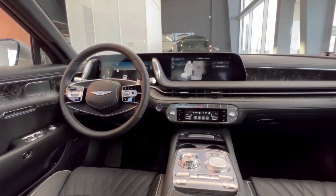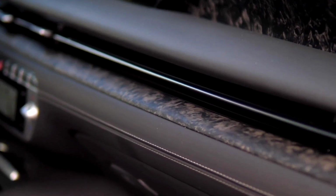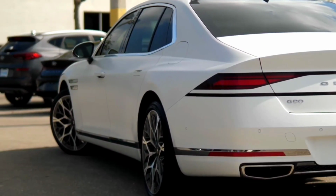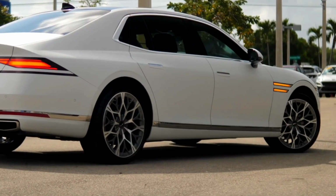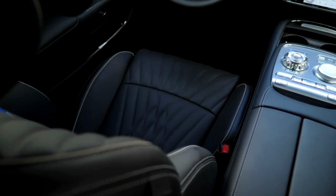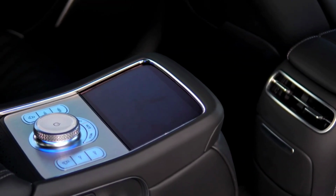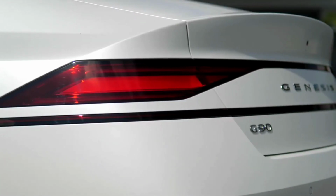Genesis's most luxurious model, the G90 sedan, has received a dramatic redesign for the 2023 model year that brings it into the modern era. Exterior styling is inspired by the G80 sedan and GV80 SUV, but with a few unique touches that symbolize the G90's place at the top of the company's model hierarchy.